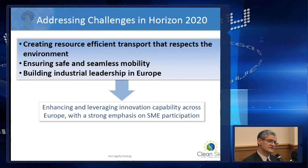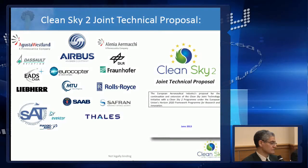At the basis of all this, the structure, the organization of the program will again keep a focus, attention to the participation not only of the major industrial leaders of the aviation sector in Europe, but also the participation of other actors, especially SMEs and academia. With respect to the existing program, where there are 12 leaders, the founding members of Clean Sky 2 are now 16. Two of the existing associates have also become leaders of the new proposal.